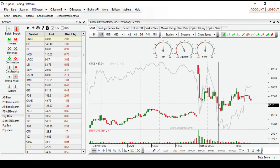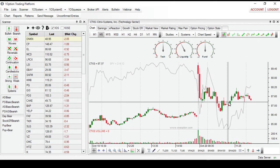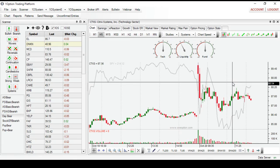I actually exited the trade, took my loss, waited and waited, got in here, added to the position now that I knew I had the strength, and ultimately I made over $1 on this trade. So it was a nice one.